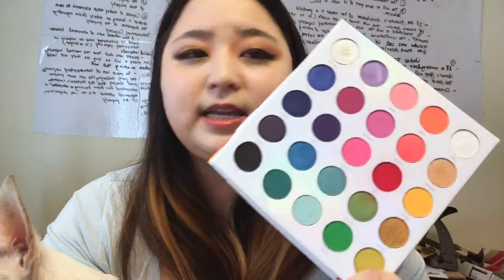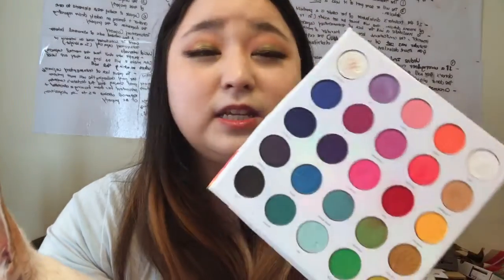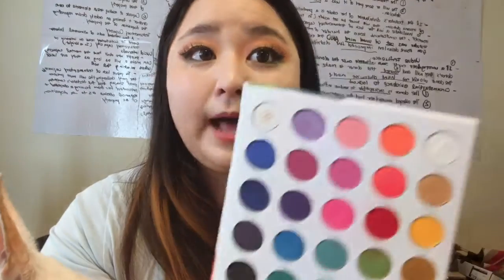This is fantastic. Every one of these matte shades is super pigmented. The shimmers are beautiful, and they also have these really fantastic toppers. I think there's two of them. One is Liberation and one is Stonewall. These are fantastic as toppers on top of your matte shades, and I just love this palette.